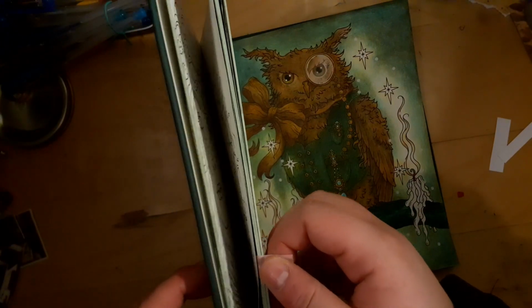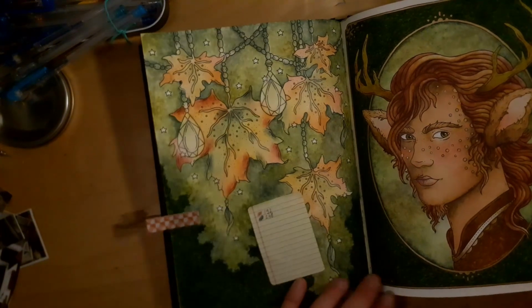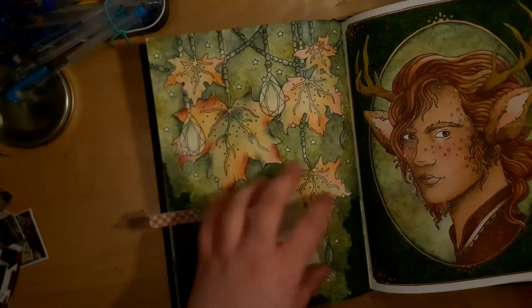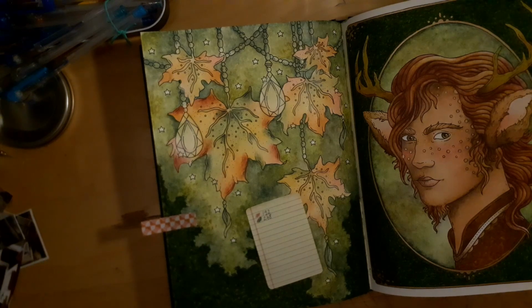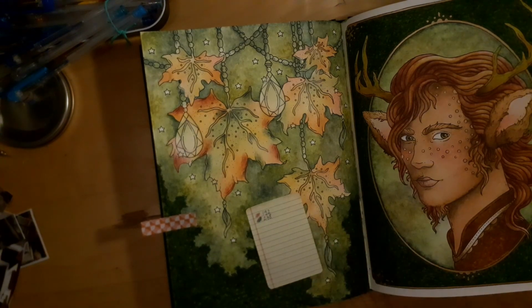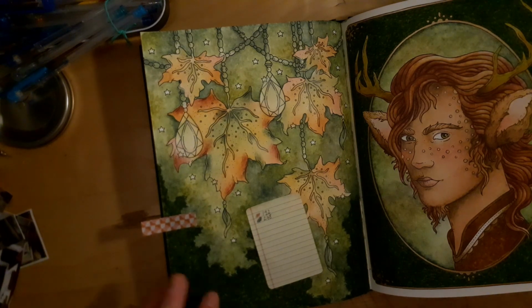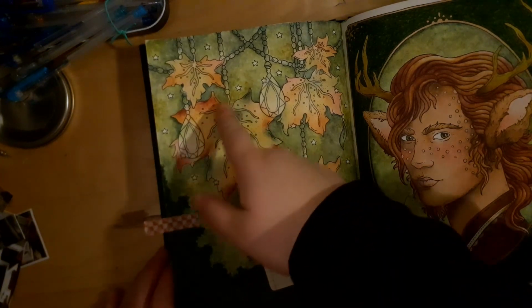I have tagged another page here which I don't remember. Oh yeah, okay, so I started on these leaves. This was an old WIP, but the background was done and not the leaves and the jewelry. So now I've based the leaves with, again, Inktense and Albrecht Dürer, and then I'm going over with Polychromos. And I think this leaf is kind of finished.